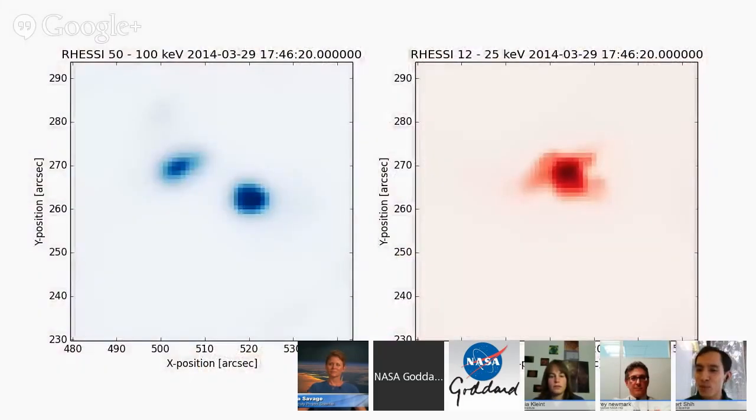The data from RHESSI, because we're imaging in X-rays and gamma rays, aren't as pretty as the intricate and detailed figures we've seen before. But can we go back to the previous one, the previous figure?